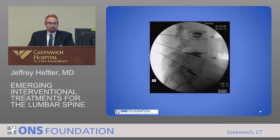Discography is when you stick needles in people's discs to try to reproduce their pain. This is contrast injected into the disc spaces themselves. This is what a normal disc looks like, so nice and sort of contained. Here, as there is more degeneration, you can see the contrast leaking out. And here, it's leaking all the way outside of the disc itself.